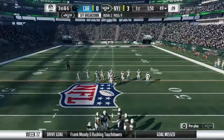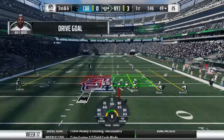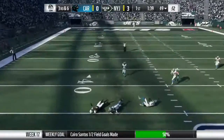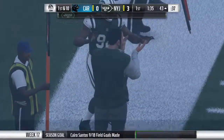This defense already looking at a deficit on the scoreboard, but now what can they design here to disrupt this 3rd down play? Throwing on 3rd down, Daniel. And this is Latimer, complete. And he is really laid out.